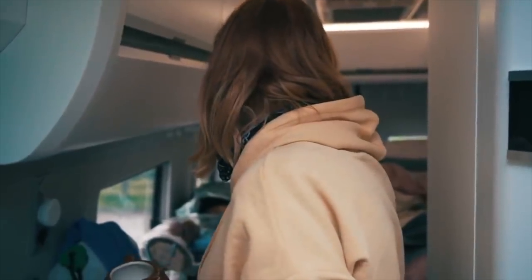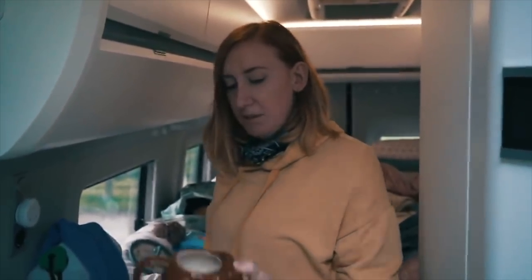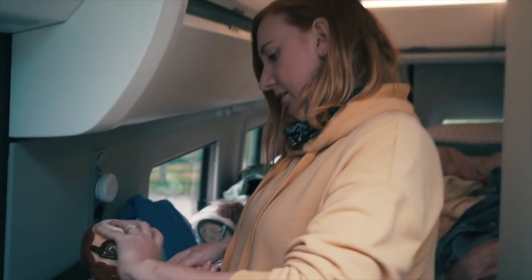Oh God, I don't know. Just put loads of water in. I'll try it again. But anyway, I've got half a head of rice. Half a head.